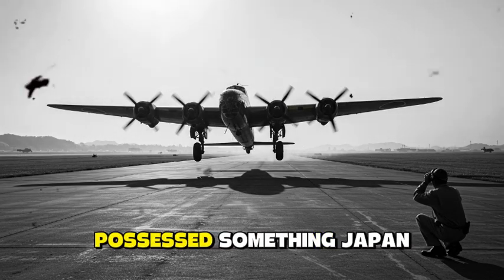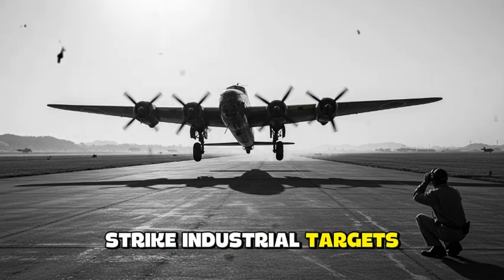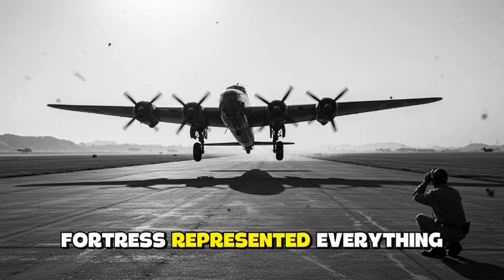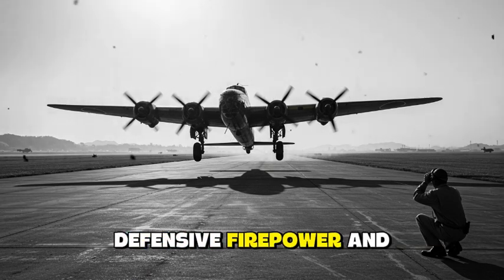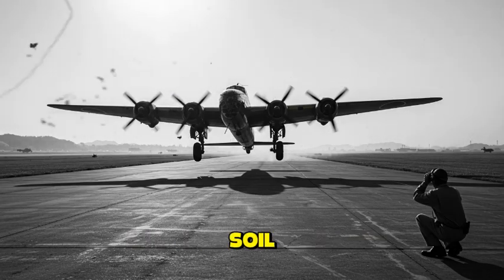The Americans possessed something Japan desperately needed: the ability to strike industrial targets 2,000 km from their bases. The B-17 Flying Fortress represented everything Japan lacked: reliable engines, defensive firepower, and most critically, the operational range to carry the war to enemy soil.